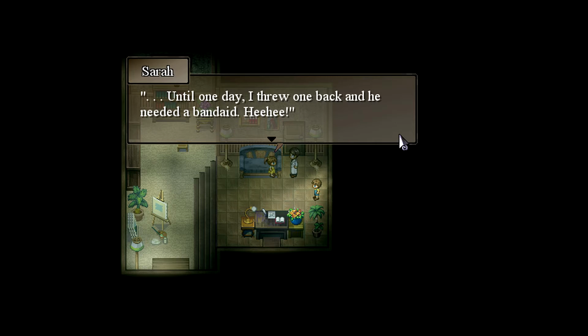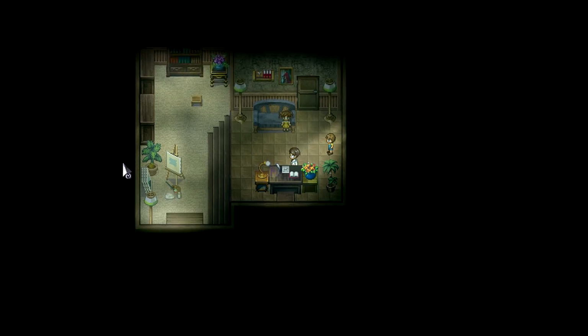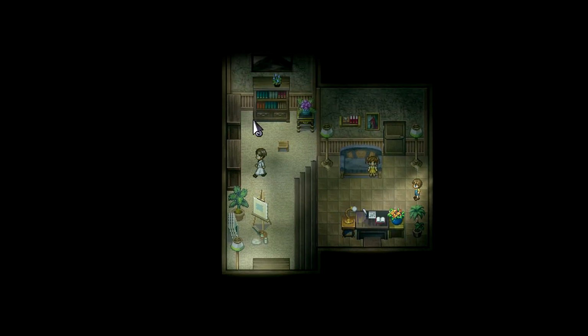What kind of a book? Did you, like, scar him in the face or something? God, throwing a book at someone so they need a band-aid? Also, it was, like, to cover a bruise, but that's insane. Anyway, we can look at these books.